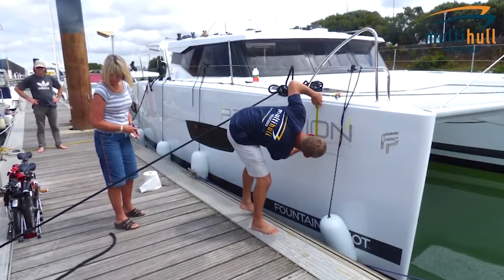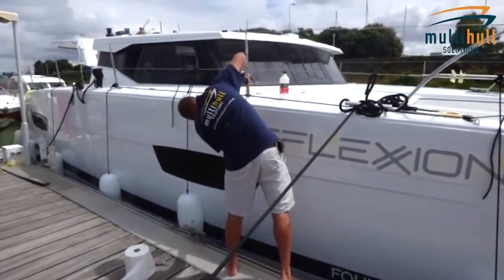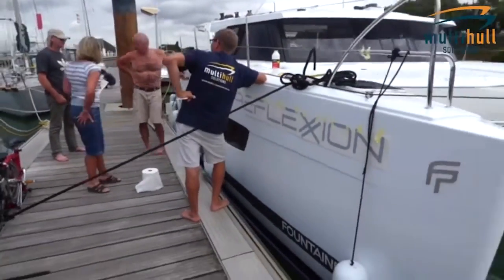Most clients have already named their vessel prior to arriving in La Rochelle. They bring their boat names with them, and it's always a fun time naming the boats.